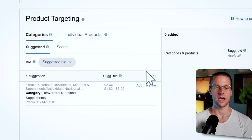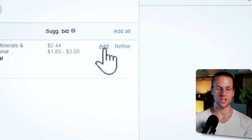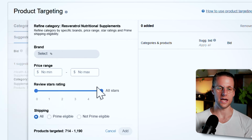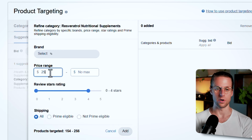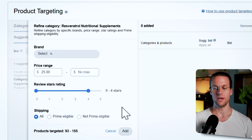Usually they're gonna select the category that you're already in. But what you're gonna do once you select your category is instead of clicking add, click refine. And then here you can select people who are only below your star rating or only above your current price or both. That allows you to target only products in the category that are basically worse than you in every way.